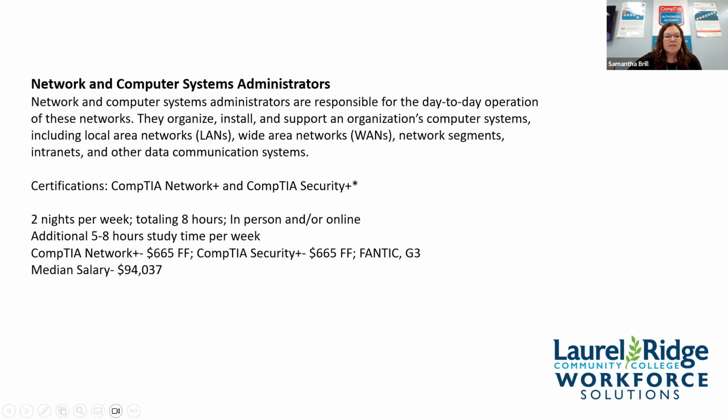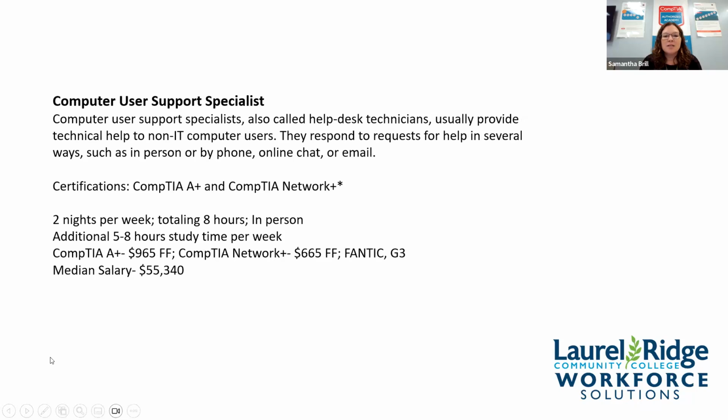So what you can expect is 2 nights a week, 8 hours of total in-person instruction. And then you can expect to put in an additional 5 to 8 hours of study time per week, doing various labs and work at home. And then the CompTIA A+ and the CompTIA Network Plus classes do have additional funding called Fast Forward, FANTIC, or G3, and we're going to talk more about funding in a little bit. But the median salary for a computer user support specialist is about $55,000 per year.